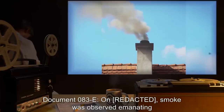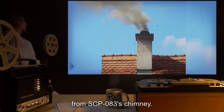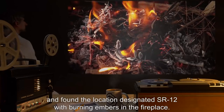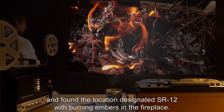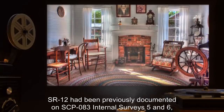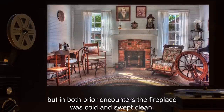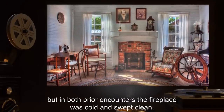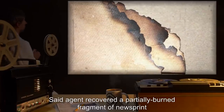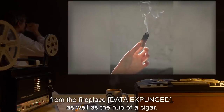Document 083-E. On smoke was observed emanating from SCP-083's chimney. A Foundation agent was dispatched to investigate, and found the location designated SR-12, with burning embers in the fireplace. SR-12 had been previously documented on SCP-083 Internal Surveys 5 and 6, but in both prior encounters the fireplace was cold and swept clean. Said agent recovered a partially burned fragment of newsprint from the fireplace, data expunged, as well as the nub of a cigar.